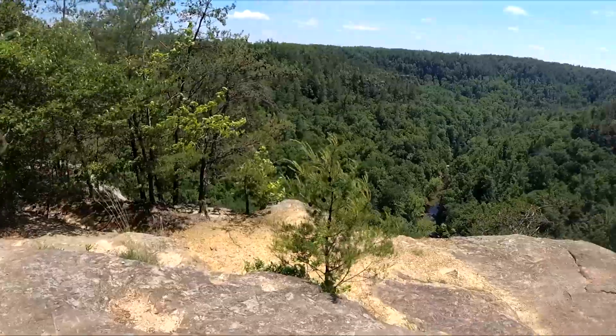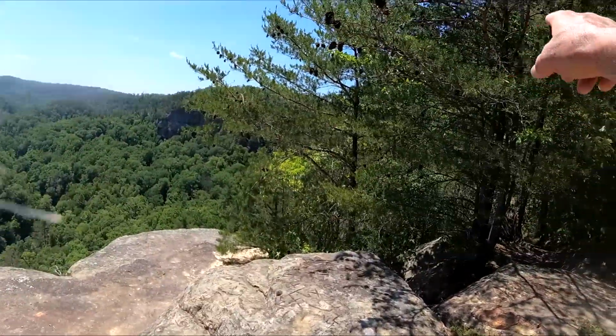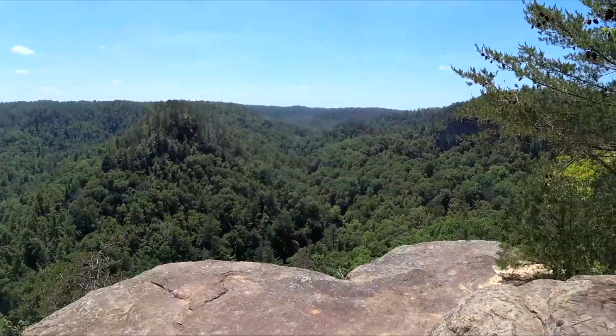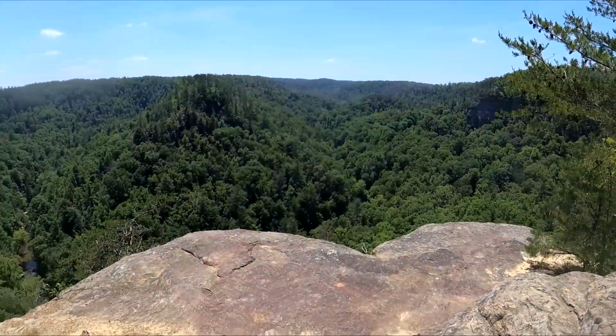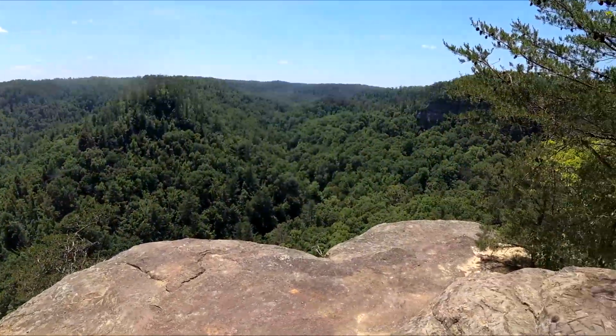I don't remember exactly how, but let's check it out. There's another point over here, see, and you can go up through here somehow. And then you can see this from the front, and that's where you see the Eagle's Nest thing. You see how close you are to the edge there?